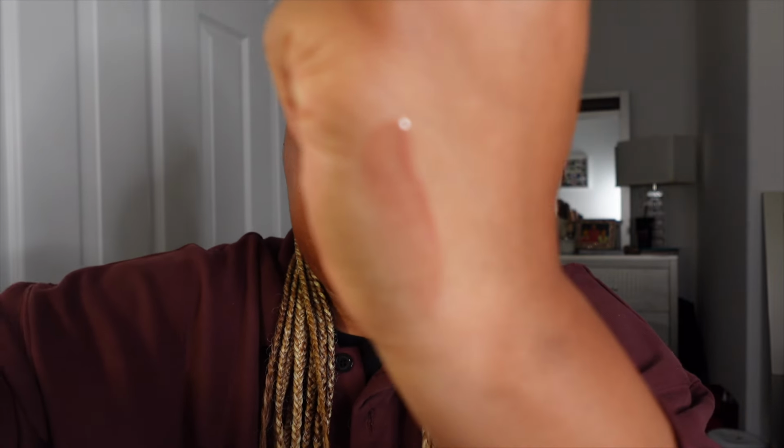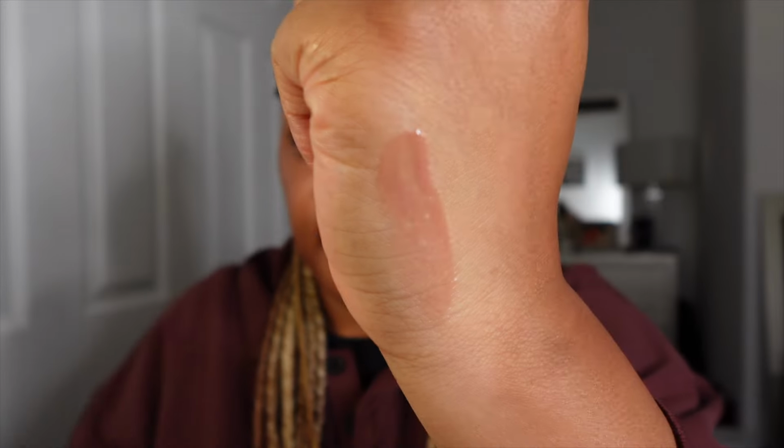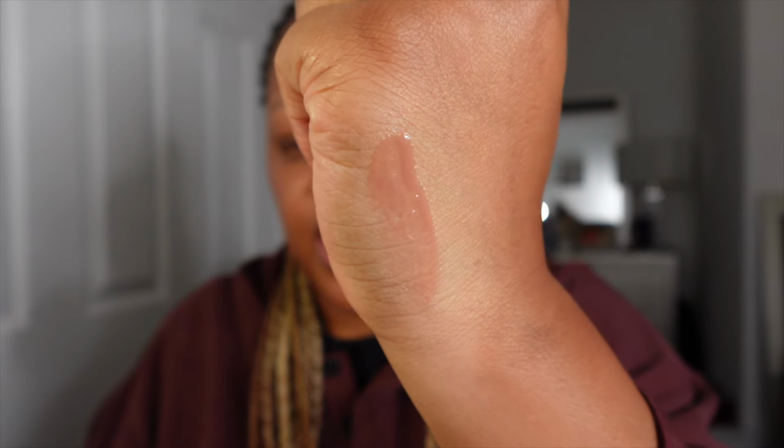Let's see. Ooh, that's pretty. Can y'all see that? I don't know what's going on. But anyway, here's what it looks like. I'm going to put it on. Let's see what's giving. Ooh. I just had a little bit of the Fenty lip mask on my lips. But that's cute or whatever.